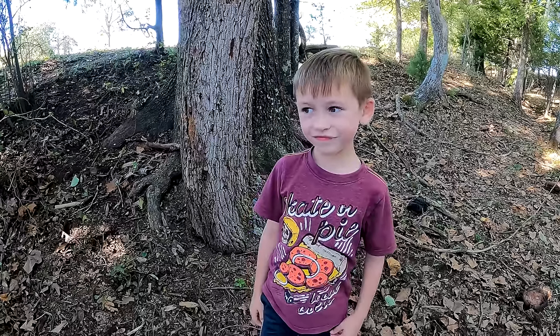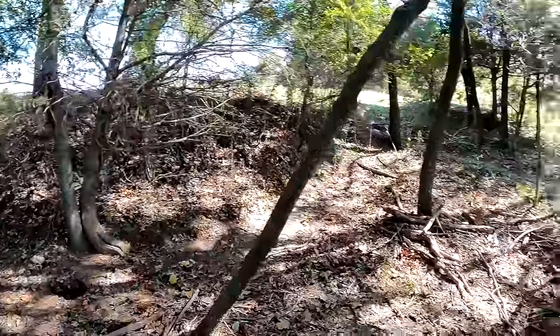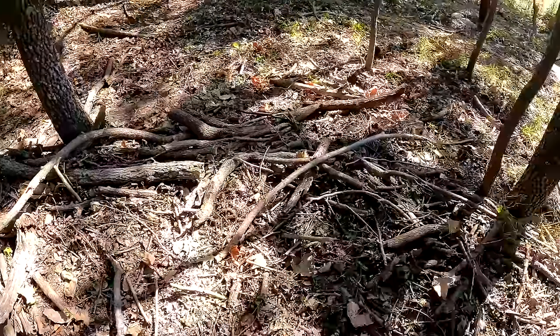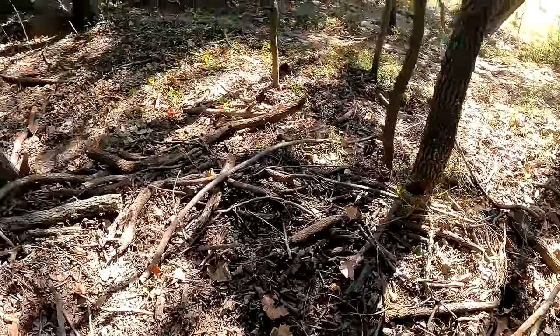You think it was Bigfoot? Let's keep walking and keep your eyes open. There might be a Bigfoot in here somewhere. Oh, look, there's a little mini beaver dam. There's no water here, though. That's why he left, probably.